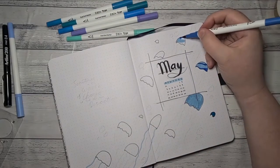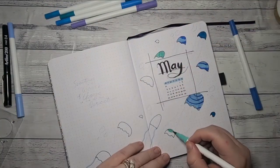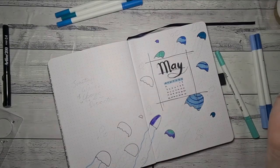And then once I finish that off, sorry if you can hear my kitten in the background, but once I finish drawing the jellyfish, I put in some little bubbles and then I just write in the quote, "Sometimes in the waves of change, we find our true direction."